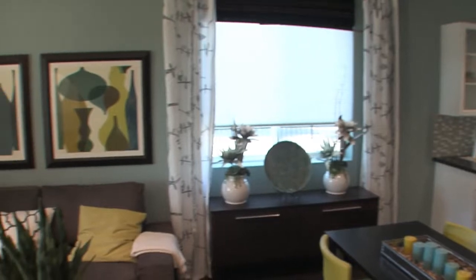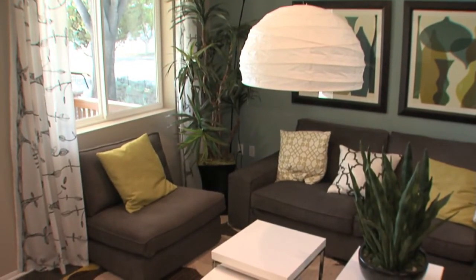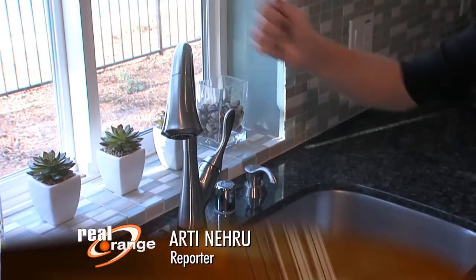Inside, the wheelchair-accessible home takes cutting-edge technology to a whole new level. A lot of things in this green home turn on with the touch of a finger. Let's say your hands are dirty and you don't want to grab onto the handle of the faucet. A simple touch can turn it on and turn it off. And let's say you want to turn your lights, your ceiling fans, or maybe even your TV on or off.